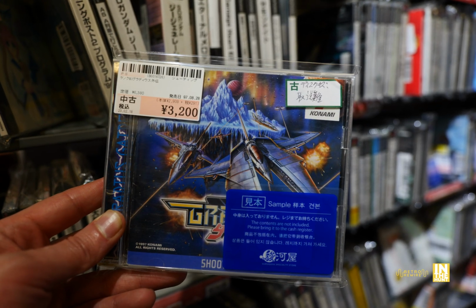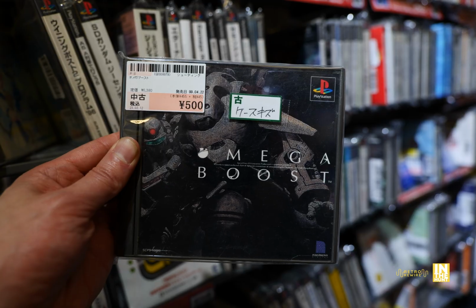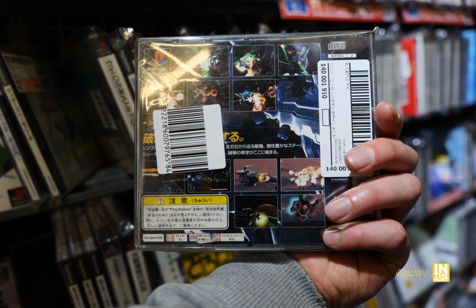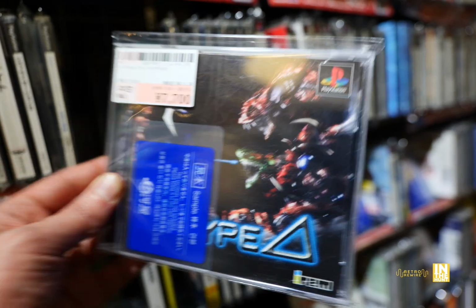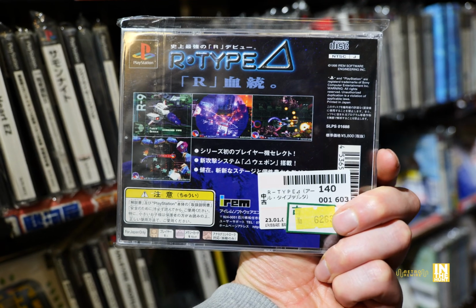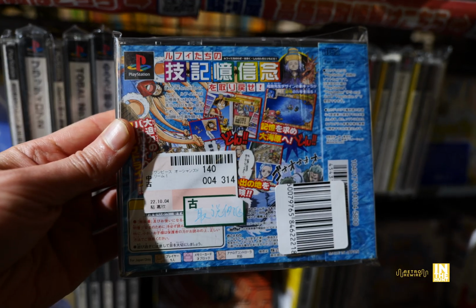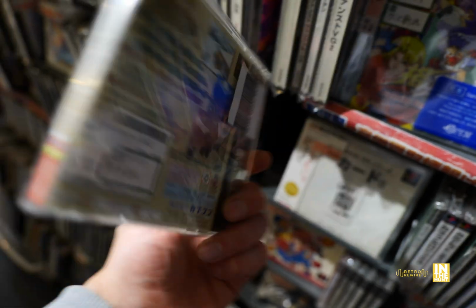We have Gradius Gaiden, 3,200 yen. I recently picked this one up, and definitely awesome music on that one. We have Omega Boost, showing off the power of the PlayStation 1. Great title there. And then we have R-Type Delta coming in at 7,700 yen. This one is slowly creeping up in price. We got One Piece Carnival. I believe this is like a mini type of game, mini games.